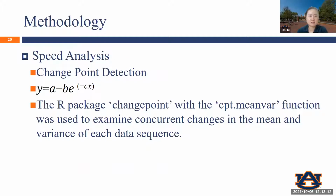And in the speed analysis, we use the GAM model and also the trend point detection techniques to explore the speed distribution and speed change over the entire work zone. And for the trend point detection, we also use the R package with the change point function to examine the current changes in the mean and variance of each data sequence.